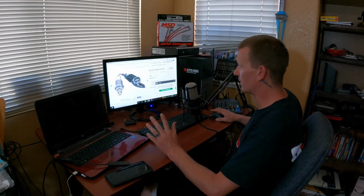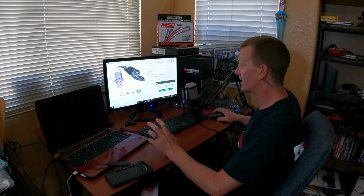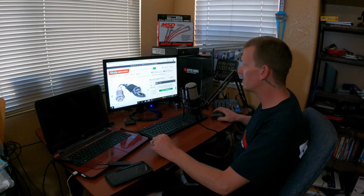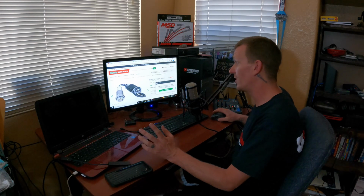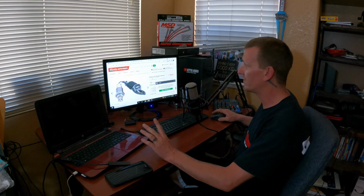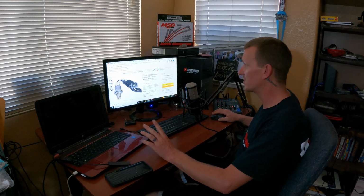Let's check out another part. This is going to be the oxygen sensor for my '07 Lexus. Let's see what we got. This is upstream left. This is a Bosch direct fit, because you don't want to get a universal fit oxygen sensor ever. This is a Bosch direct fit with a part number of 15093. I already searched it up right here. Here's a Bosch 15093 oxygen sensor.